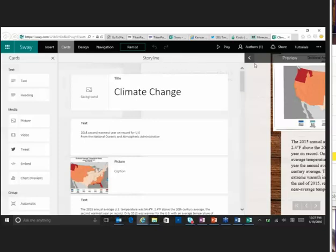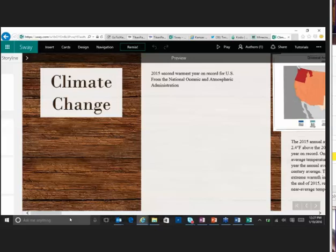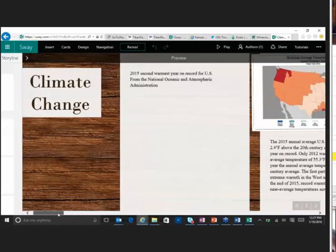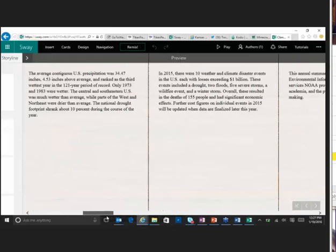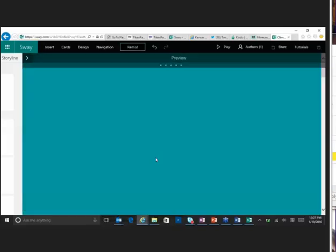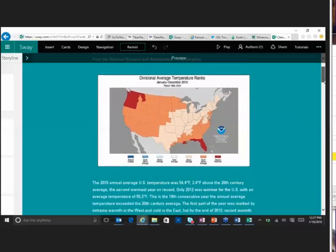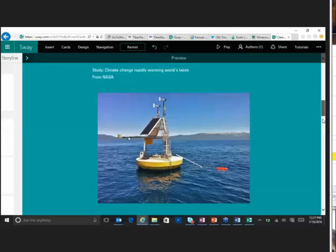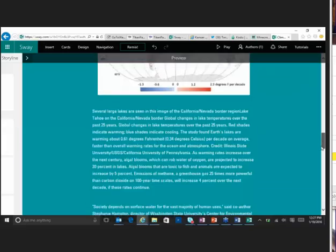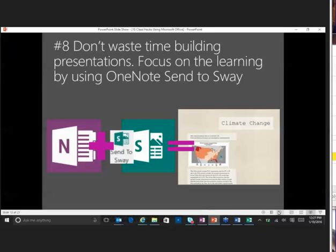Now, what you have here is you'll see that here's the Sway that it automatically created. So it took the information from my OneNote page and automatically builds it out into some kind of presentation format. And if I don't like that one, I can click this Remix button, and it's going to give it to me in a different way. So now as a student, I'm not having to spend a ton of time on presentation. It takes my information and it puts together a nice presentation for me. So that is Sway.